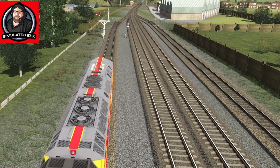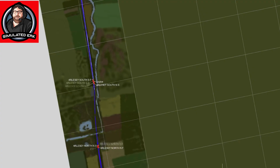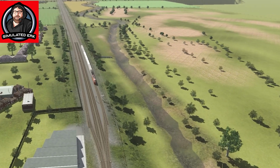So we can see that this line ends. I'll go back in cab. We can see this line ends. What I might do, actually, go to the map view. All right, this line ends. So it's the end of a 4-track section.